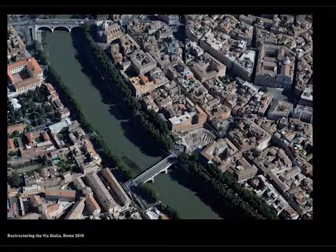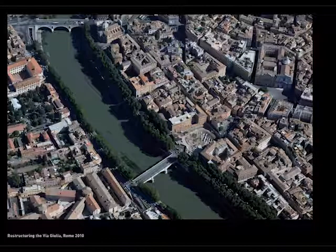So the Via Giulia was built in Renaissance Rome to dissect the medieval space and impose a sense of order on the city. This was an incredible, really breathtaking axis that was built through this cut. In the 30s, Mussolini demolished historic buildings to make way for a planned boulevard from the Ponte Mazzini to the Corso Vittorio Emanuele. So something that reminds us also of the Berlin site happened here again.